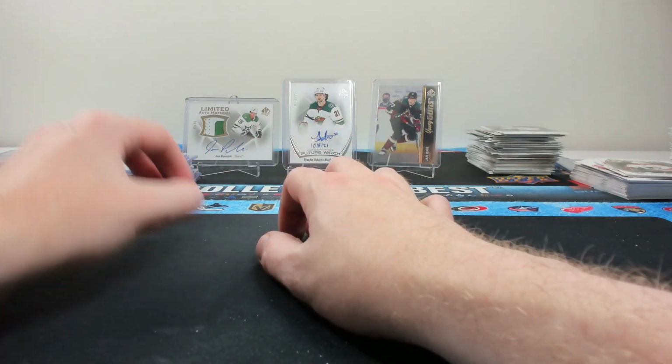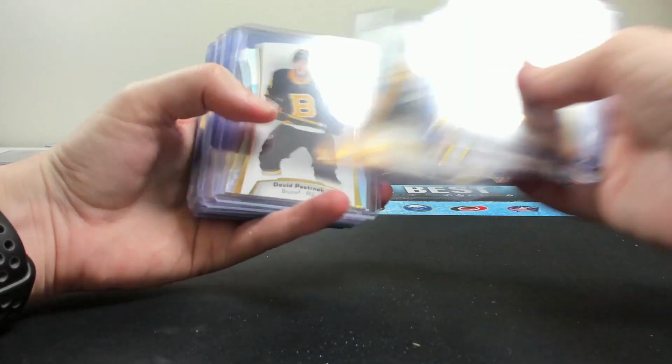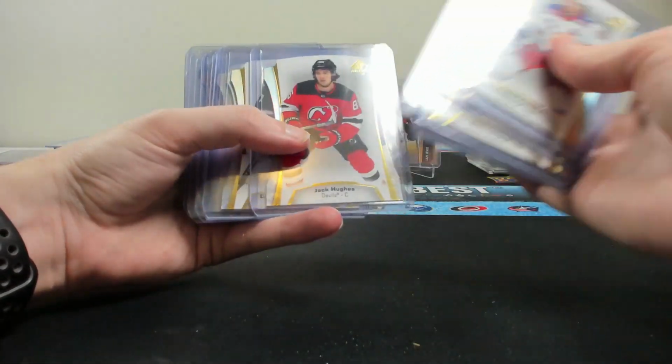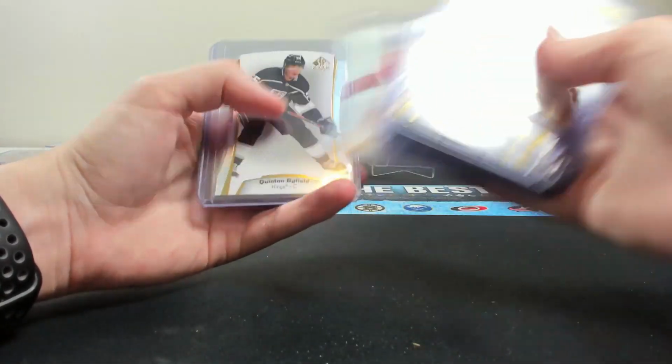Recap time. Let's go through. I guess these are all our die cuts. So we hit Panarin, Raymond, Pacioretty, Crosby, Pastrnak, Kaprizov, Suzuki, Marchand, Pastrnak again, Hughes, Hellebuck, McDavid, McKinnon, Panarin, Knight, Caulfield, Byfield, and Seider.